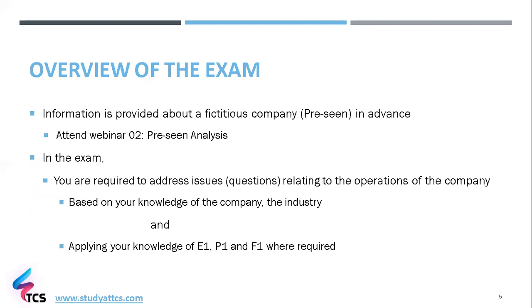All right, so let's look at the overview of the exam. Information is provided about a fictitious company in advance as part of a pre-seen document. The examiner will be providing you with a pre-seen document, and as I said, your pre-seen for the May examinations will be released next Friday.